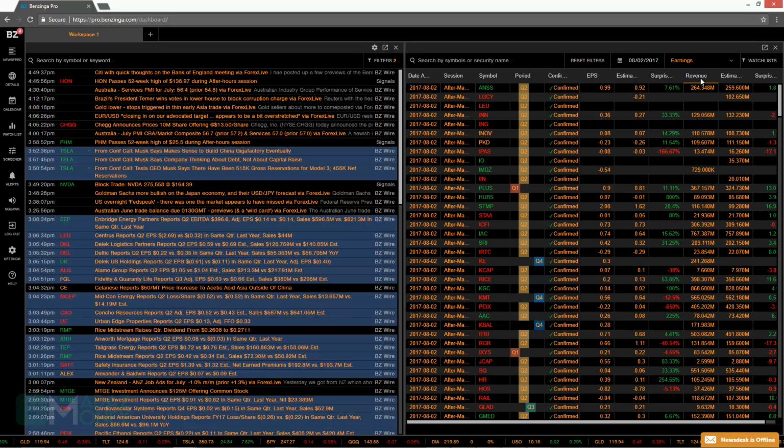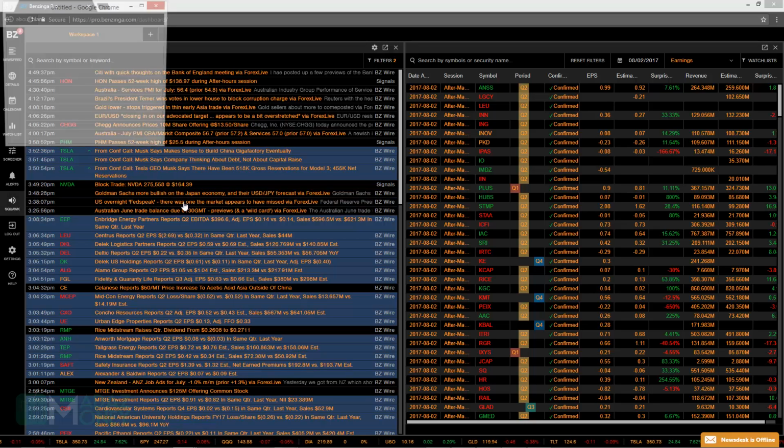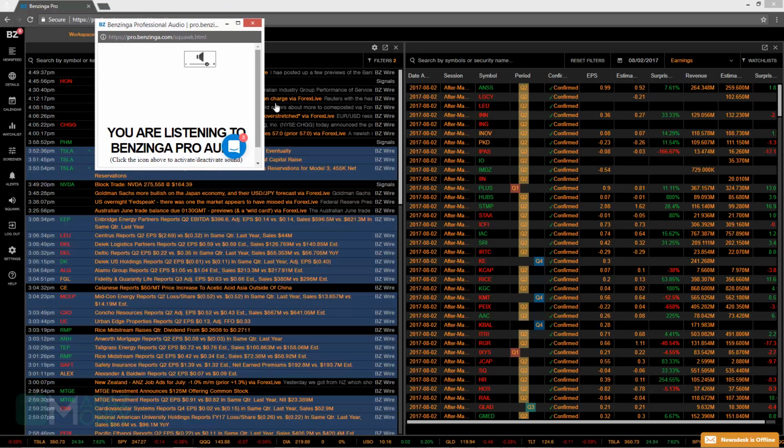It's a huge plus, and it's very helpful if you set them up correctly, and can help you find that extra edge. Now let's go ahead and talk about the cool stuff. So the squawk feature. The squawk feature obviously is not going to be on right now because the market's closed. But during the regular market hours, there's a guy that's talking. Basically, he's reading the news live to you.